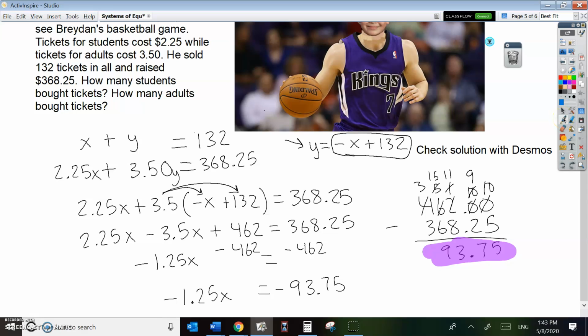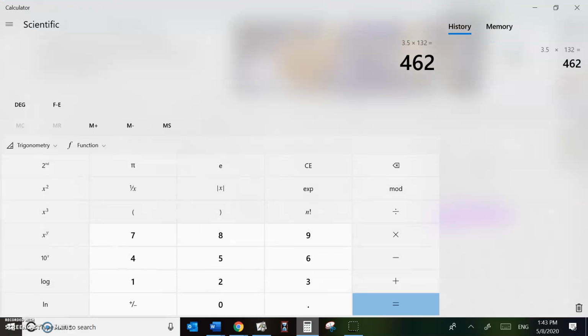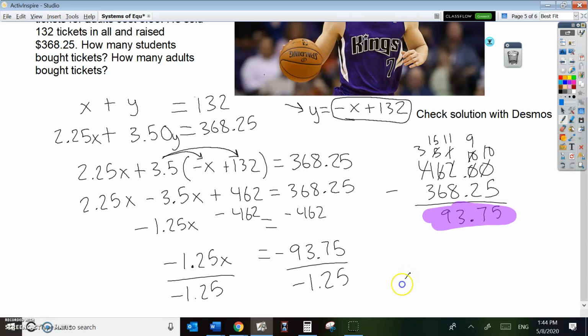I needed to keep it negative because I was subtracting 462 from 368.25, and now I've got a division problem here. So I need to divide by negative 1.25 on both sides. Okay, I know the negatives are going to cancel, so I can do 93.75 divided by 1.25, and that equals 75. So x equals 75. My original equation said that x plus y equals 132. If I know that x equals 75, then I just need to subtract 75 from both sides, and I can get the y value.